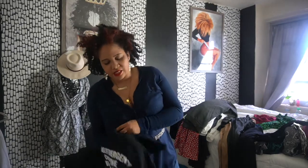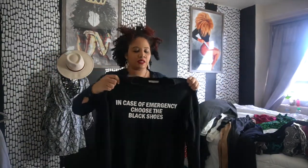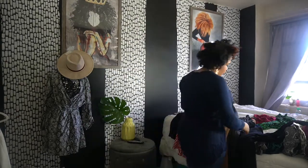This is a favorite sweater dress that I got from Zara maybe 2 years ago, that I like to wear only because, you know me, I like to wear things that have phrases. It says, in case of emergency, choose the black shoe, which is completely me. I'm always in black, and I always have black shoes. So I really don't have a lot of black shoes, but I just love the phrase. So I'm keeping it. I'm gonna probably get another wear out of it. It's like a sweater dress.